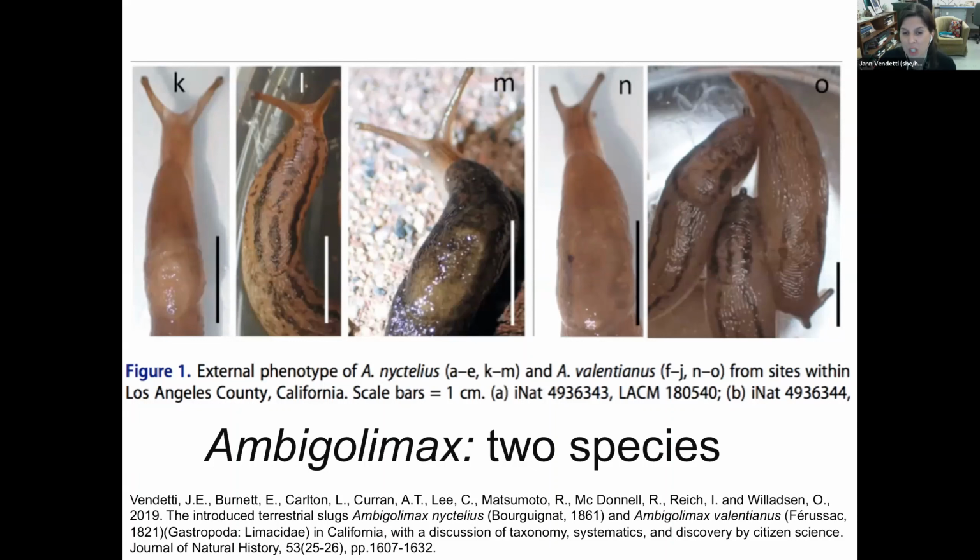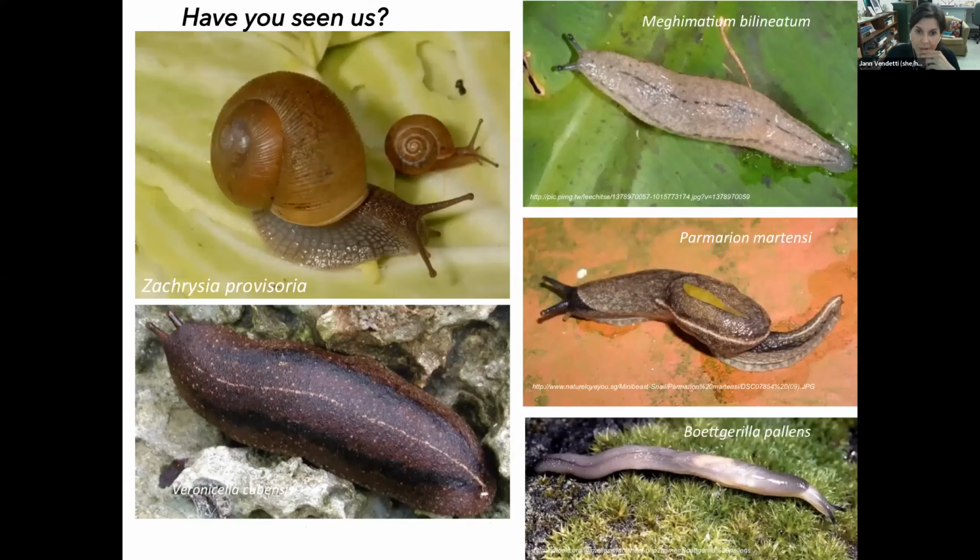And then I did some genetic work on them and determined that we have both here, and they're pretty much indistinguishable by phenotype. So it means what they look like, they can look like each other, they can look different from each other, they have almost no distinguishing characteristics that you can use to differentiate them. So when we find an Amigo limax looking slug, on iNaturalist I just call it Amigo limax, because there's no way to tell which species it is of these two, Valentianus and Nyctelius.